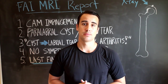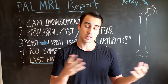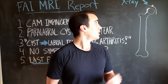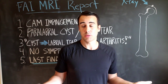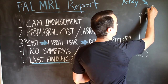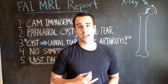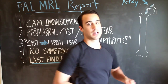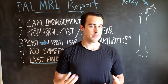to check for FAI. I'd been told many years ago I had FAI, but it's been a long time since I had an X-ray, so I wanted to see what was going on in there. So I went and got the X-ray, and they basically told me, you have FAI. I had too much bone here and here. So I had too much bone on the femoral neck, the femoral head, and I also had a subchondral cyst that showed up on the X-ray.